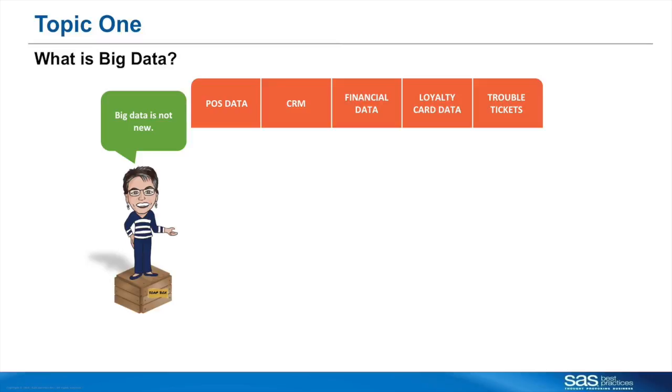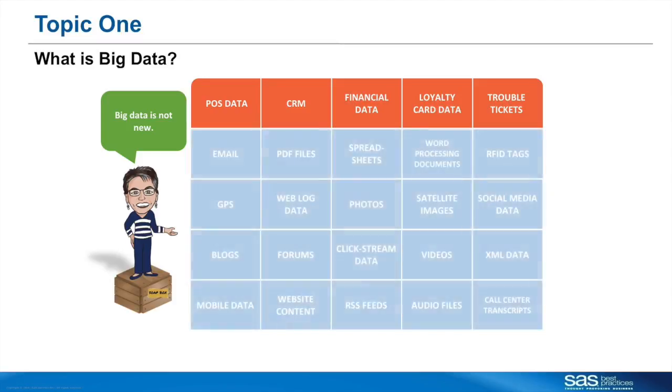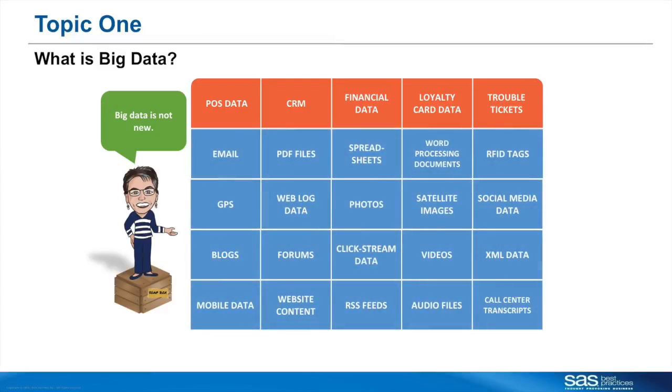So on the slide, in these orange boxes, you'll see data that we have been using for a really long time. We've been storing it, we've been processing it, we've been analyzing it. If we move through, though, you'll see that big data is not new. You'll see a bunch of blue boxes here with a bunch of different data types. You've got GPS data, weblog data, photos, spreadsheets. Is any of this type of data new? The answer is no.